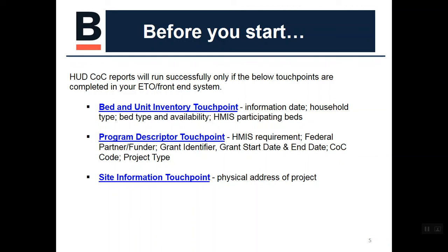Your grant start and end dates should come from your grant documents. You have this information already. Your grant identifier, you have this information already. If you yourself do not have it, somebody at your agency does. Go to your grants manager or your contract manager to get this information. It is required as part of your reporting requirements and part of your contracts to have this information in your system.